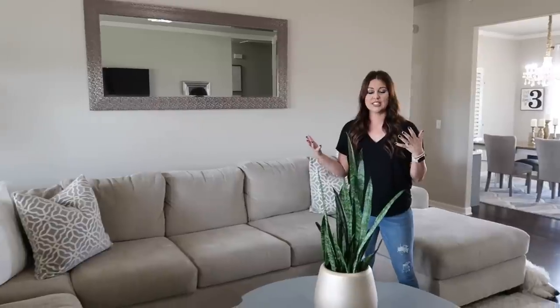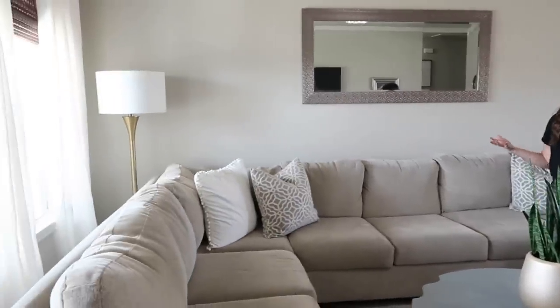Start off in is my living room, because that's the first thing you see when you walk into our house. We have a very open floor plan, so I like to keep everything cohesive. Not a ton has changed in this space. This sectional we love. It's probably one of our bigger purchases, but then everything else we just decorate super cheap so I can mix and match.